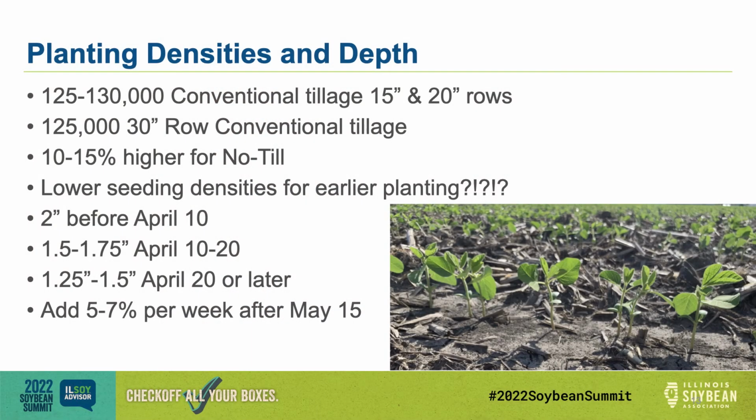Planting densities and depth. I get a lot of questions on this. So I put this slide up there, these are my thoughts. If you're in a conventional tillage, 15, 20 inch narrow rows, I like to see you somewhere on 125 to 130,000 drop. Again, I recognize that we're seeing some stuff in the industry at a 90 or 100,000 drop showing really good economic returns. But at some point, the shoe's gonna drop.